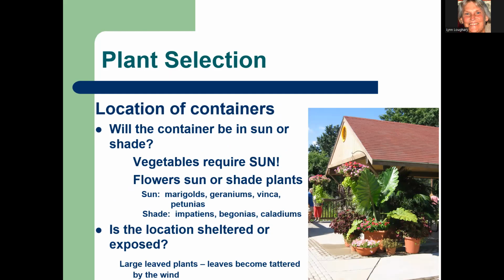So do you have a sunny location? Do you have a shady location? Where are the pots going to be? Then you purchase the plant based on the sun exposure that this pot will sit in. For vegetables, they all require full sun. You might get by with growing lettuce in a part shade situation, but most vegetables require full sun. I mean 6 to 8 hours of sun.